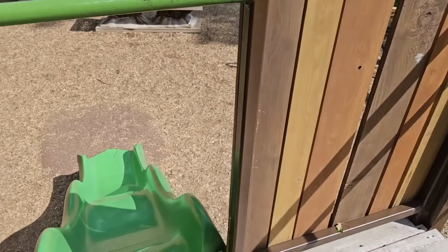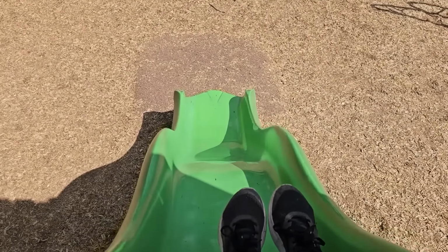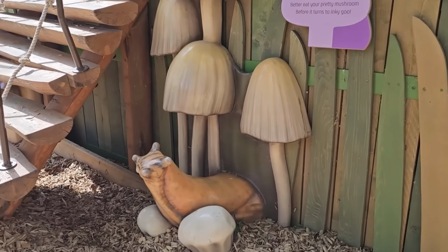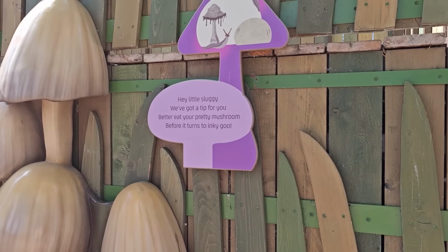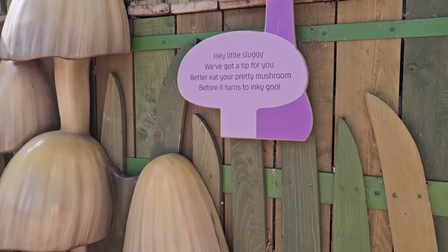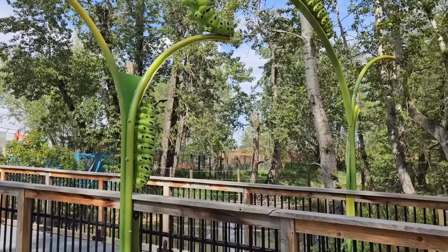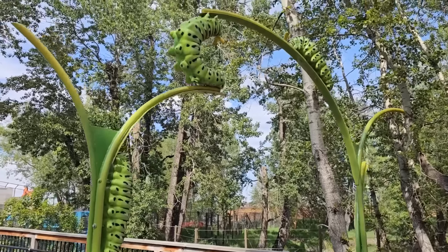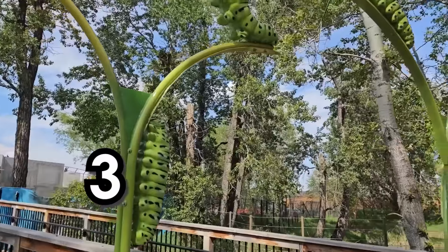Okay. Hey, let's try this wavy slide. Are you ready? One, two, three. Whoa, that was a crazy fun slide. Hey, look, it's a slug. Wow, what does the sign say? Hey, little sluggy, we've got a tip for you. Better eat your pretty mushroom before it turns into inky goo. A couple more caterpillars. I see one, two, three caterpillars.